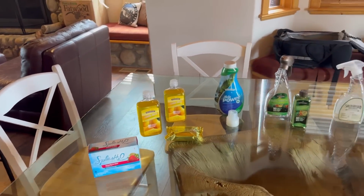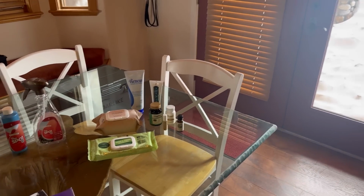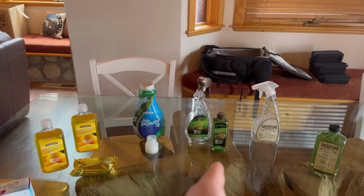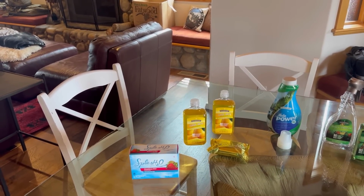So here's just a quick rundown of what was sent to me in my first care package. Got some healthcare items here, some vitamins, things like that. We're going to give that a shot. There's a spot remover and a disinfectant, an all-purpose cleaner, and then some laundry detergent along with a bar of soap and some dish soap here.